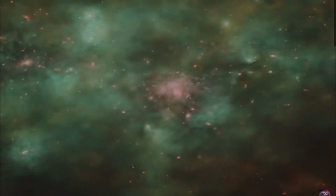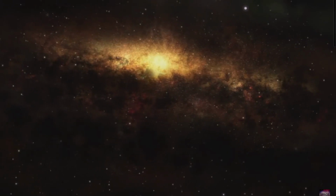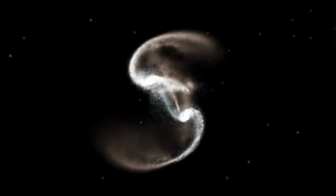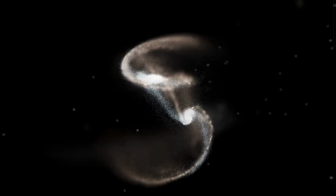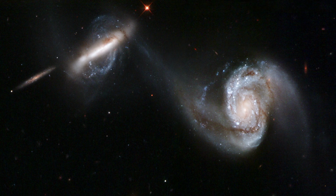Let's examine what happens to baryonic matter during a galaxy merger. Now, as a reminder, baryonic matter refers to the gas, dust, and stars in a galaxy. The first observable sign of an interaction is a tendril of gas and dust reaching out between the two galaxies. This tendril of gas and dust is called a tidal tail.